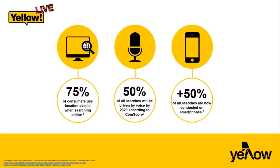So we know that out of all the people who use Google to perform a search, approximately 75% of those use a location. Yeah, so this is an interesting one. So the location intent when you add the suburb to the term, but also things like "near me", you don't actually have to add the location to the term. It's all automated in the back end these days. So location is a part of nearly every search. Yeah. Next up, Comscore are predicting that by 2020, 50% of all searches will be done via voice.